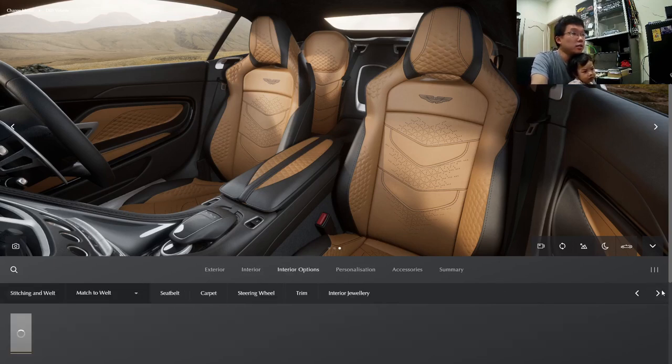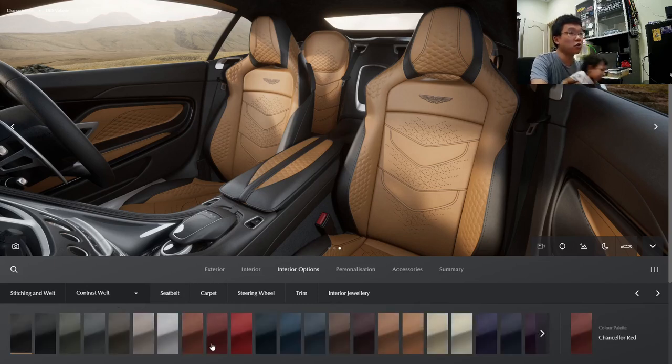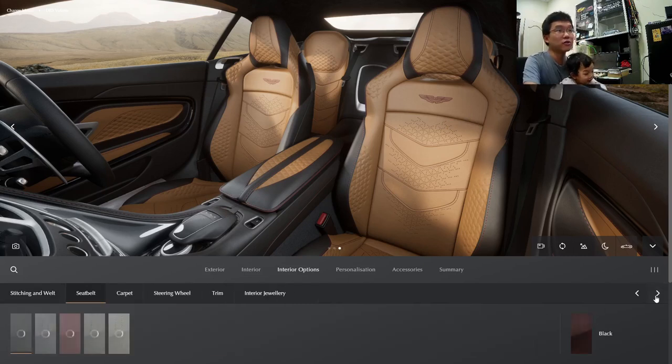Okay, and the next up will be the stitching. You can choose to match to weld, or you can have it contrast. So I'm going to have a contrast color. And let's see, I want to only slightly contrast against the brown. Okay, so let's try red oxide. There you go. Alright. Or what about Chancellor Red? Chancellor Red, I think I like this one. I like how the Aston Martin badge stands out ever so gently in this color. So Chancellor Red it is.